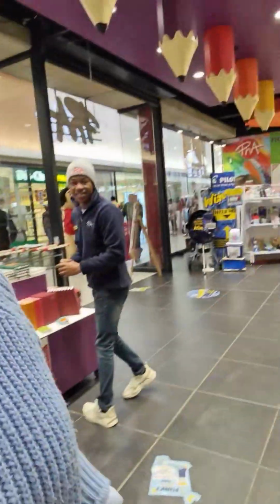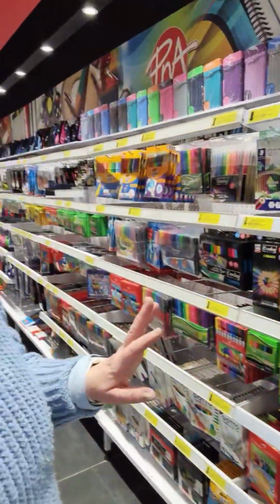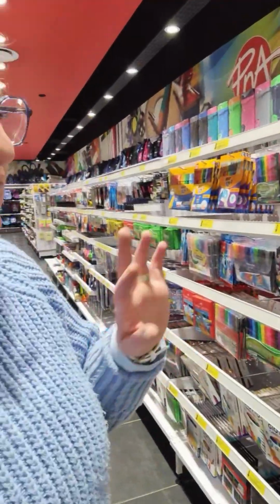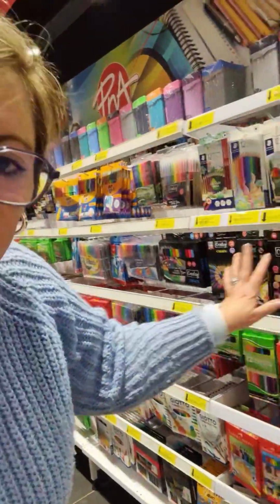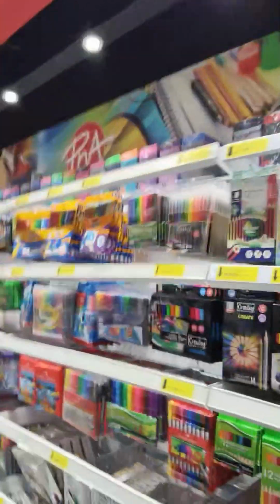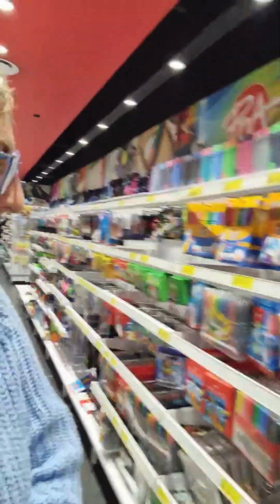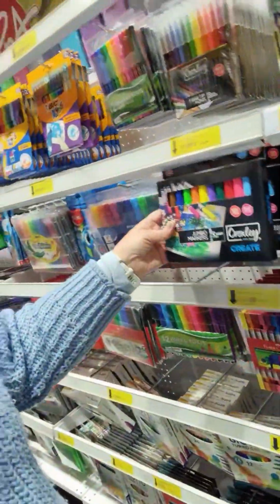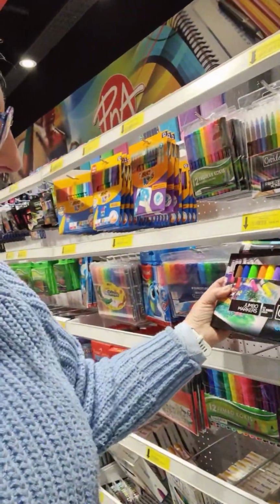Now this aisle is perfect if you have a toddler or a young kid who is interested in arts and crafts and things like that. So you can definitely start with these coloring pencils and wax crayons. And this for me is like an art section for little ones, for kids. Look at these jumbo markers. It's just so cool. Nice colors.